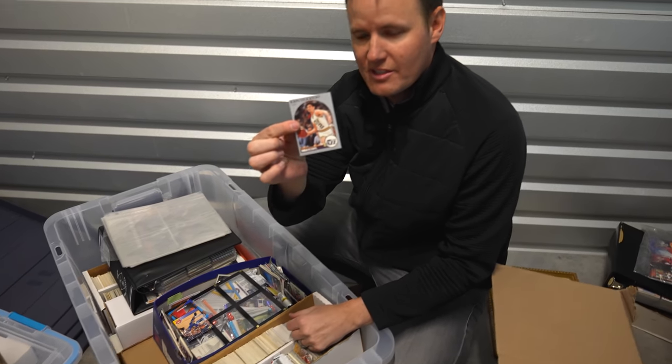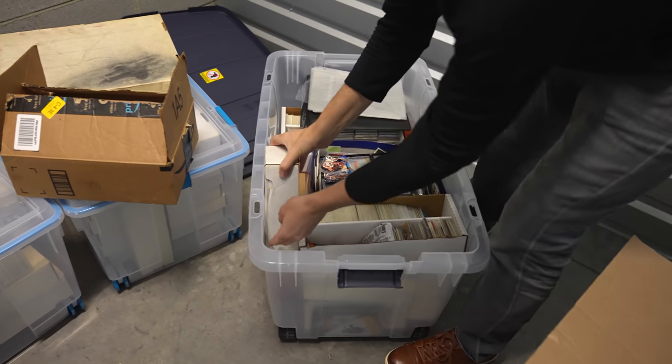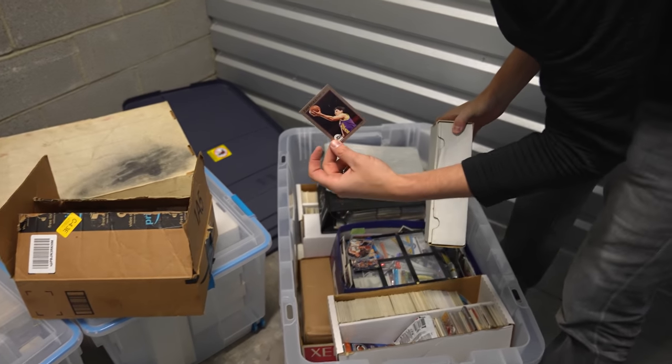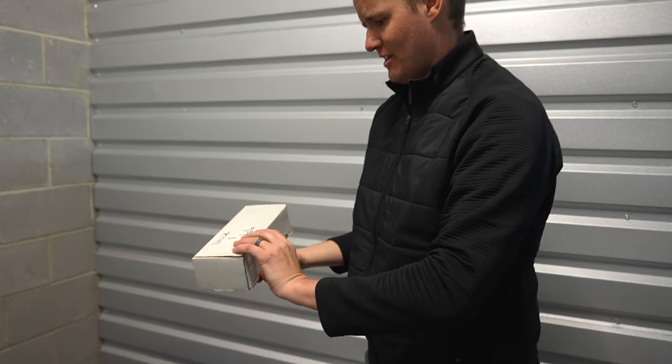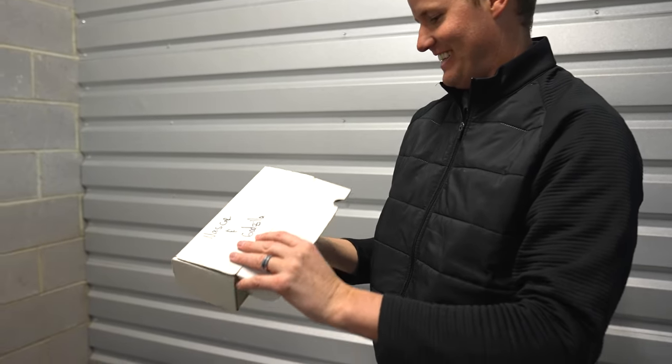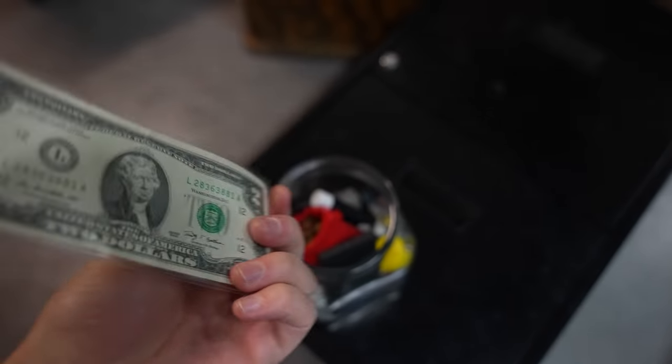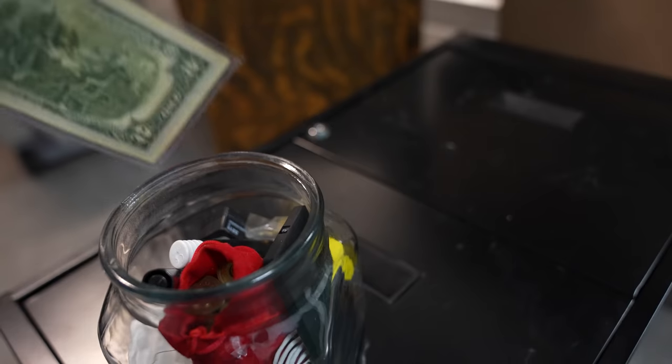There's just like random John Stockton just sitting there. And there's a John Stockton just smashed in the bottom there too, come on. NASCAR and Godzilla is what it says on there. That's funny, I didn't know that was a thing. Check this out, a $2 bill. Making back our money, one $2 bill at a time.